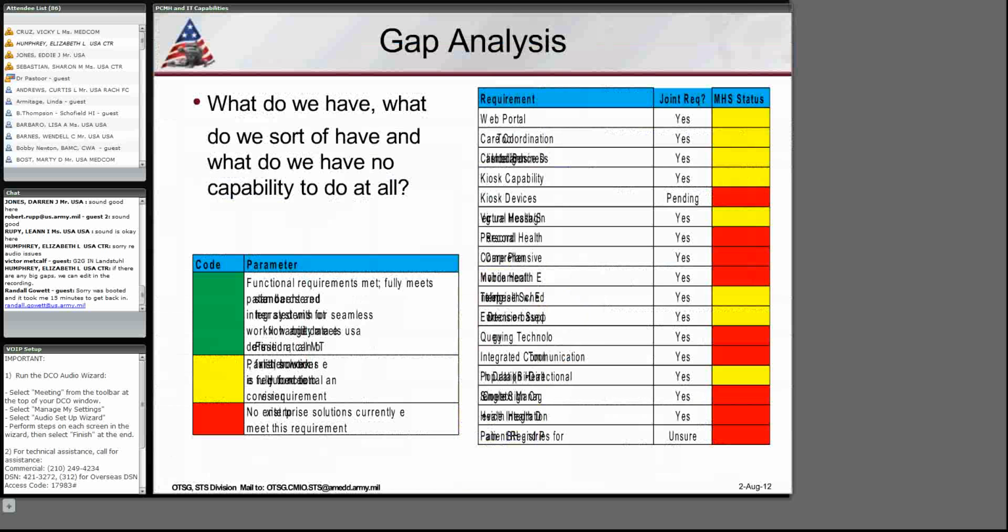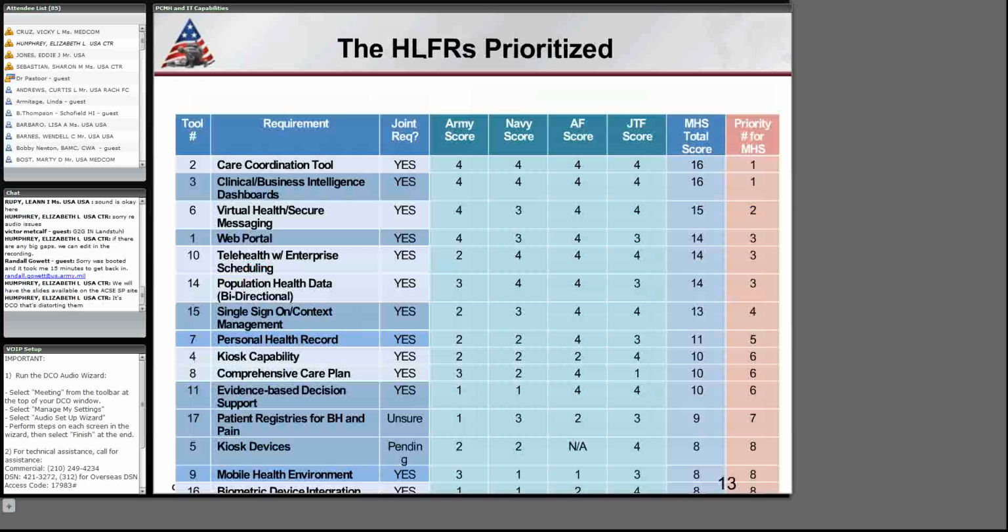and then we work together across the services to determine is this an AMEDD requirement or is this really a tri-service requirement? Nearly all of them have been confirmed to be tri-service. And then we conducted a gap analysis to say, where do we have enterprise solutions that are fully deployed and fully meet all of the requirements? Where do we have enterprise solutions that partially meet the requirements? And where do we have gaps that there are no enterprise solutions at all? So you see that there is no green on that list, unfortunately, so we've got plenty of work to do. No shortage of meaningful work.